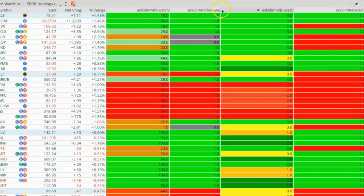These are listed in rankings, essentially, of sensitivity in the market, with the MCI being the one that has the least amount of sensitivity. It takes much more in effect the longer term aspects of the market, and the slim ribbon's a little shorter. The OBI option bias indicator is even shorter. Reversal Scout is a little more sensitive than all of those. So we look at them all.